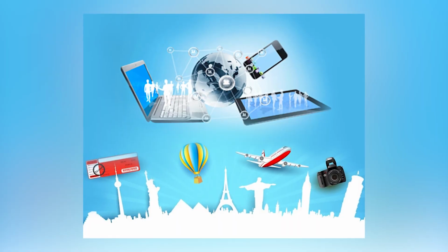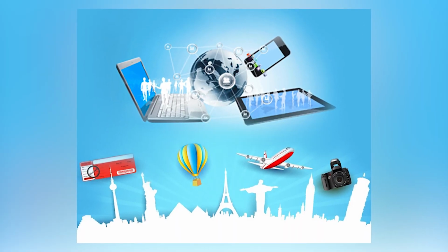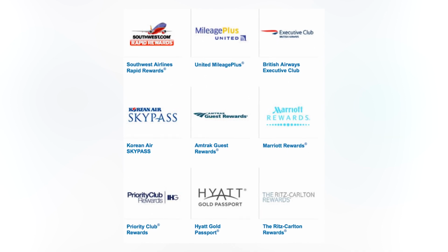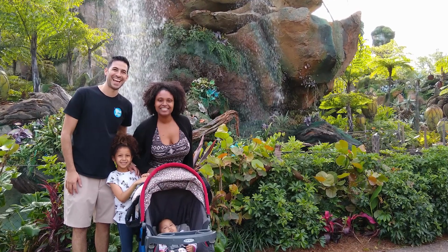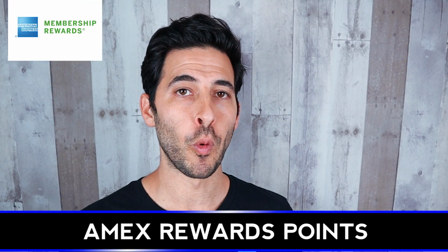And although travel is not an option at the moment, those points could be worth more through the travel portal, and even more with transfer partners such as Hyatt or United. Personally, I'm sitting on a couple 100,000 Chase Ultimate Reward Points, and my plan is to just hold out and wait until I'm able to travel again and then use those as travel points. But if you have Chase points or any other currency, I'm curious what your strategy is. Are you going to convert it to cash, or are you just going to wait until we're able to travel again? Next is American Express Membership Reward Points.